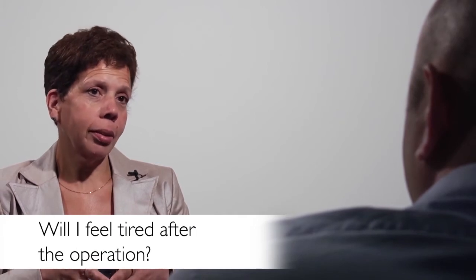If you're still on the cervical screening programme, you should continue to have screening, that's smear tests, after your repair. If you have also had a hysterectomy, you should check with your GP or gynaecologist whether you need to continue having smears or not. Will I feel tired after the operation?